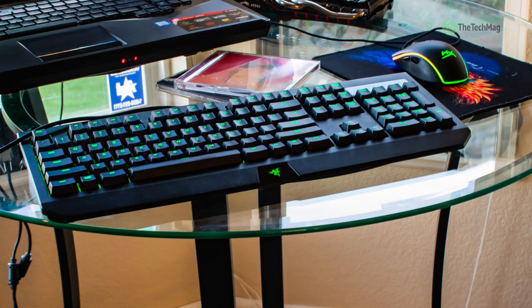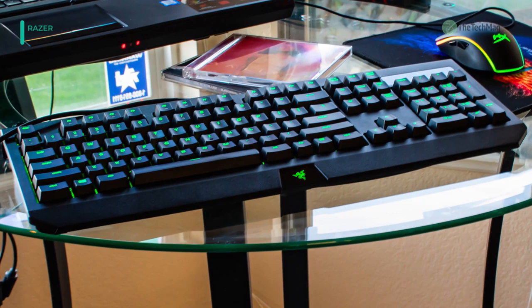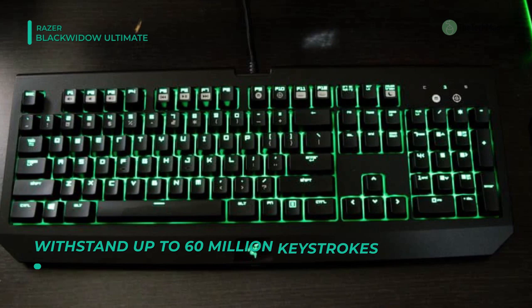The Black Widow Ultimate Mechanical Gaming Keyboard from Razer features Razer Gaming Optimized Green Switches, which have a 50 gram actuation force with a tactile feel and an audible click. These switches are rated to last up to 60 million keystrokes, and they allow for fast actuation without needing to bottom down into the keystroke each time.